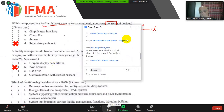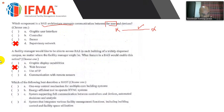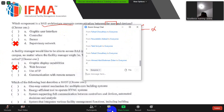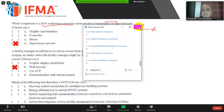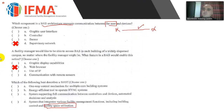Which of the following best describes the building automation system? D. What? D, sir. Delta. Delta, sir. Yeah, no, because this is the wrong thing. Usually they trick you. Just a minute, guys. There are answers which usually seem to be correct, and then they put a word which is out of line. A building automation system doesn't include space utilization.